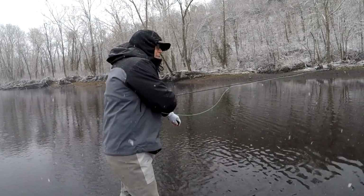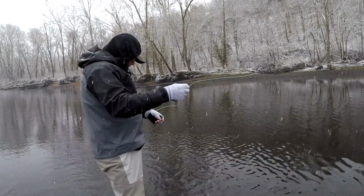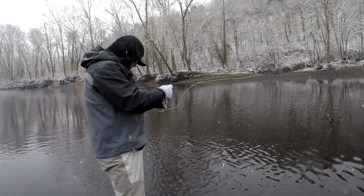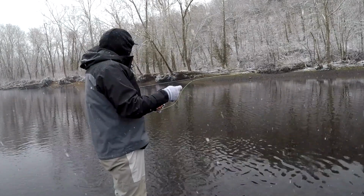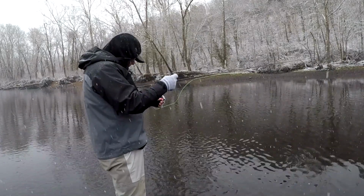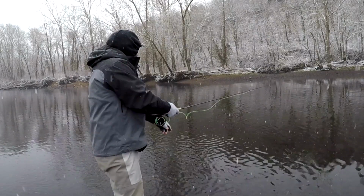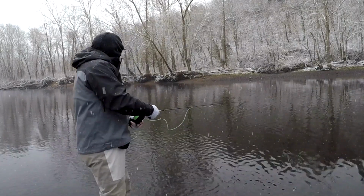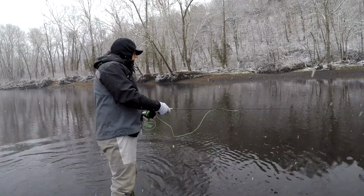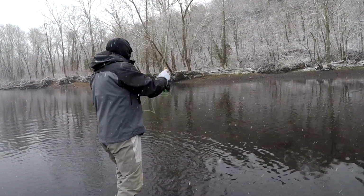I've got a number 14 black zebra midge on. 7X Cortland premium line. I'm going to set the float pretty shallow because I'm going to start in close where the water's maybe a foot deep, and then kind of work my way out. I don't see really any big fish working, but like I said, the water's probably a foot down from what it was when I was here yesterday.